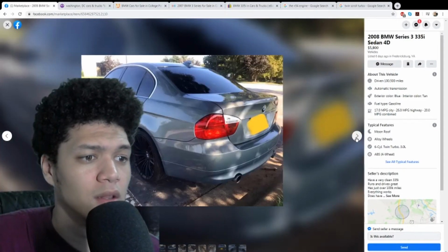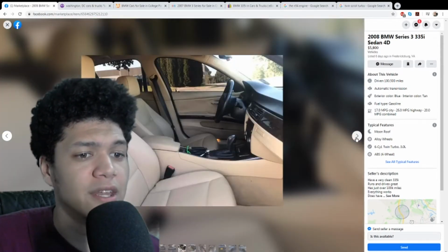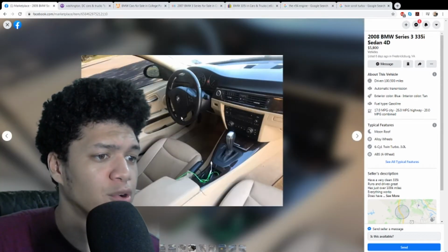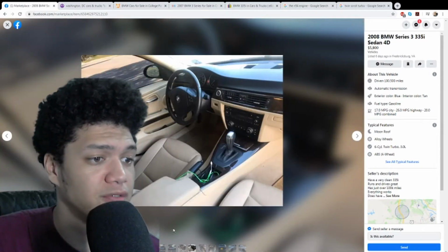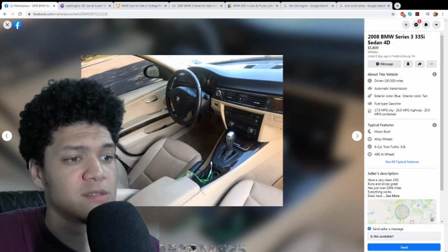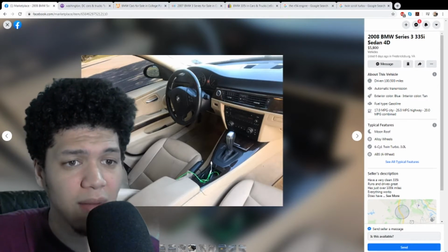right? Looks like it's heavily modified, not heavily, but it has different wheels. It is a base package, not a sport package. You can tell if it's sport or base simply based on the front seats. Sport package will have little extensions for your legs. Base package will have these boring boxy seats. So this would not be that good of a deal.